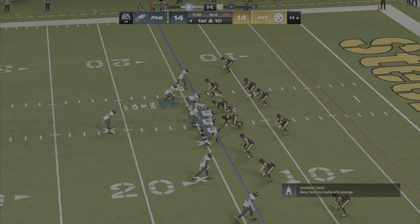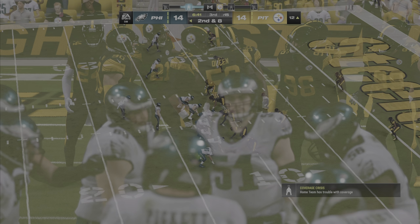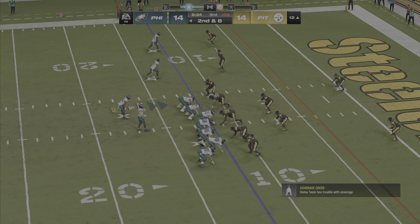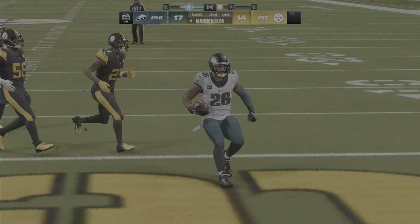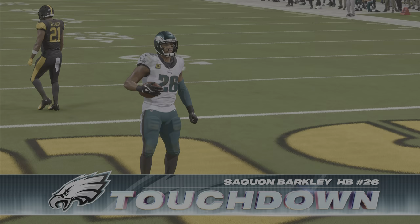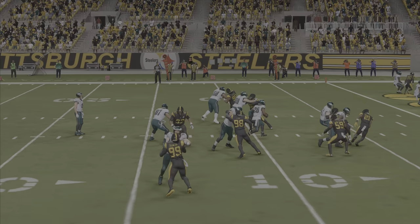Barkley, inside handoff, and he'll fight his way down right around the 12. It's been a tough go for him, and every time he looks up, somebody's there defensively. That was the same case on that play. And he'll take it into the end zone for an Eagles touchdown. Saquon Barkley, a 12-yard touchdown run. And the Eagles have moved out in front.